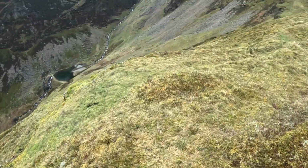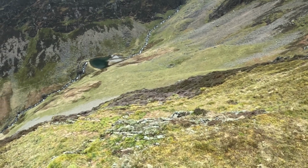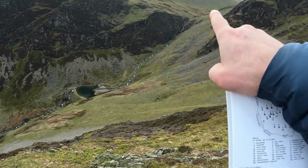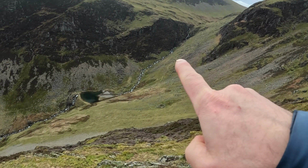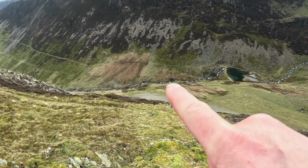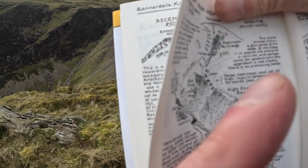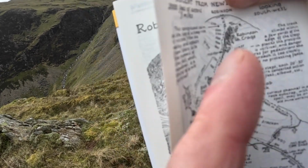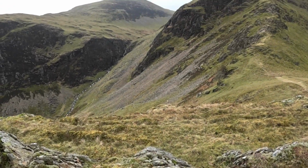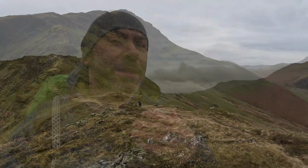Just going to take it to the edge here. It's pretty windy, but there you go. There's a little waterfall down there. It heads down to that gathering point of a little tarn, straight down. Pretty windy, but I'll just show you this. That's Blea Crags there in the book, and then Robinson Crags is on this side. And so that is Blea Crags there in reality, and then Robinson Crags just over there.